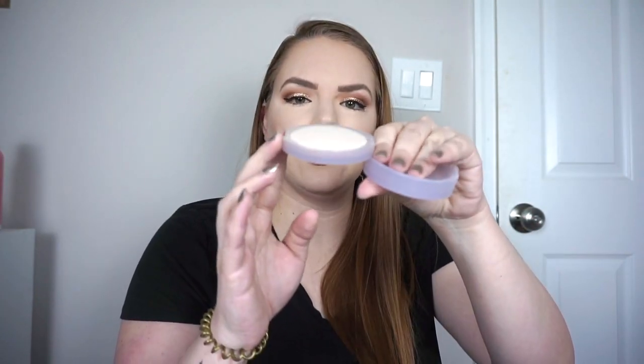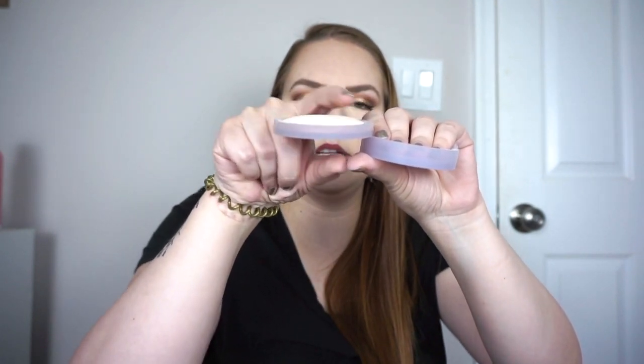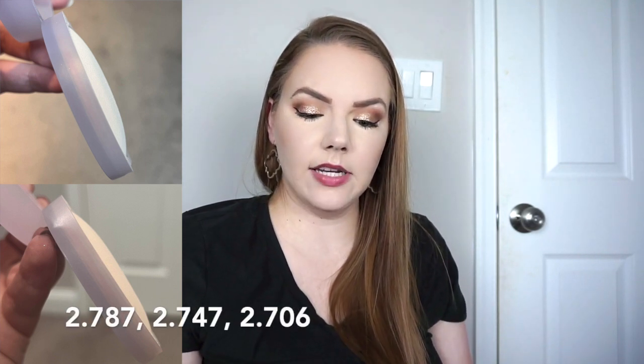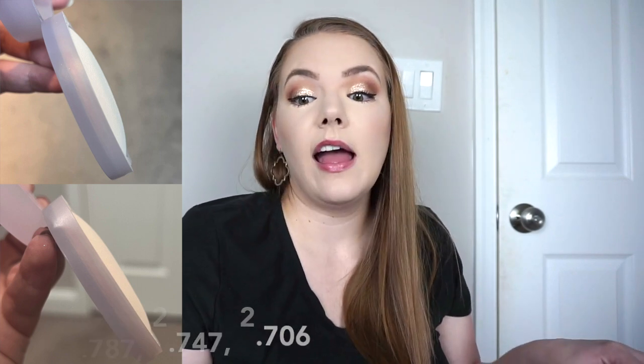Then we have my Kosas Cloud Set powder in Airy. I wanted to wear down the dome, and I don't know if you guys can see, I've definitely done that here, but it still is domed up here. So I would like to try to focus on the top part in this next month. So I'll put a picture on the screen of my progress, but I have been weighing this. It started at 2.787. Last update was 2.747. Today is 2.706. So I have been using this, but I am still setting my skin first with my Dermablend loose powder and then going over top with this. So I'm okay with the progress that I'm making and that it's slow going.